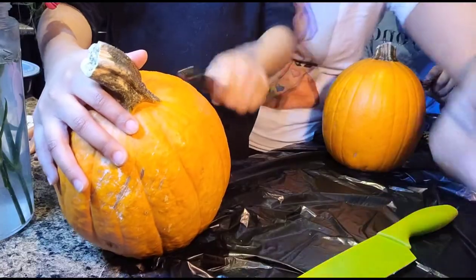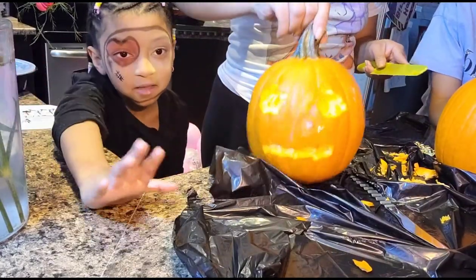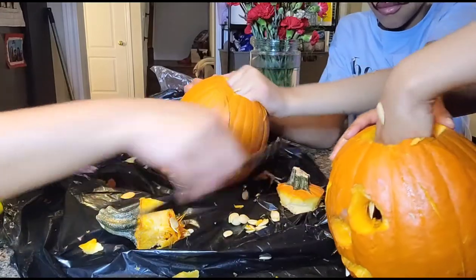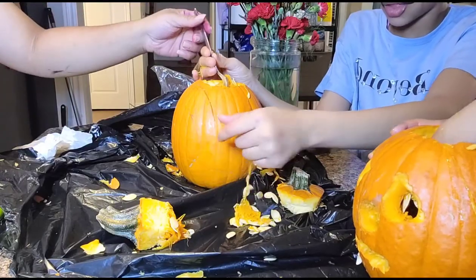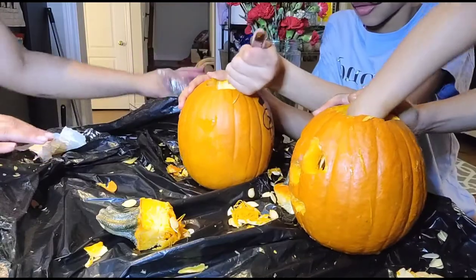Oh, God. Good going. What does it look like? The face is coming. But this one will have to do. I can't wait to put my jack-o'-lantern lights in there. Getting this gooey stuff out.